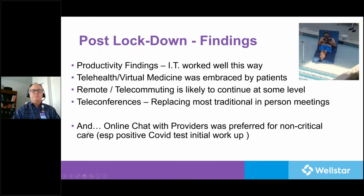Okay, we also found online chat with providers was preferred for non-critical care. Before, we could hardly get anyone to use the online talk to your doctor, talk to your nurse features that we had. We've had them all along. Nobody really utilized it that much. But we found it was especially useful for people with positive COVID tests because they wanted an immediate answer because now the clock is running.